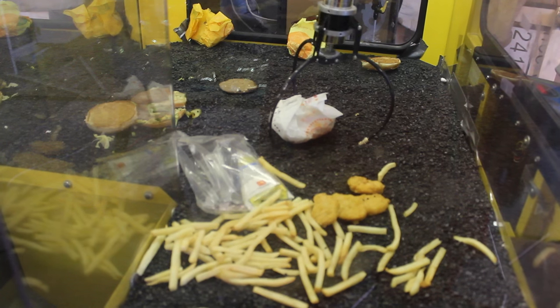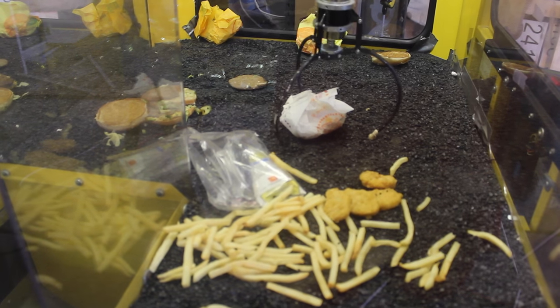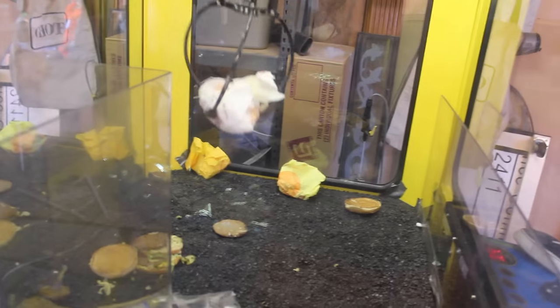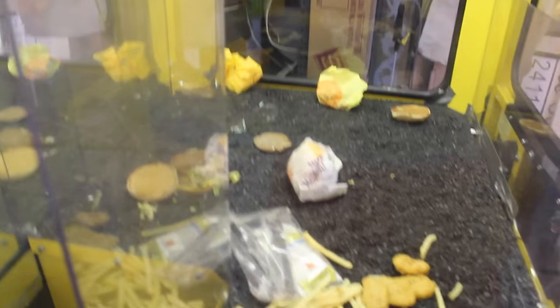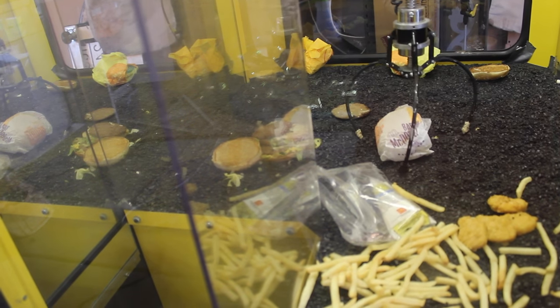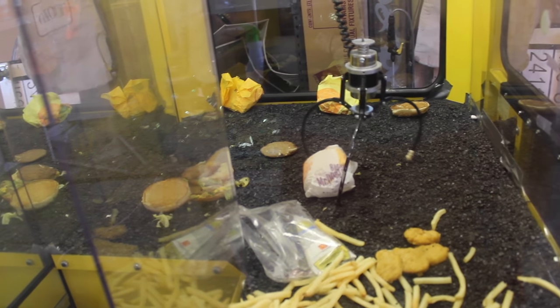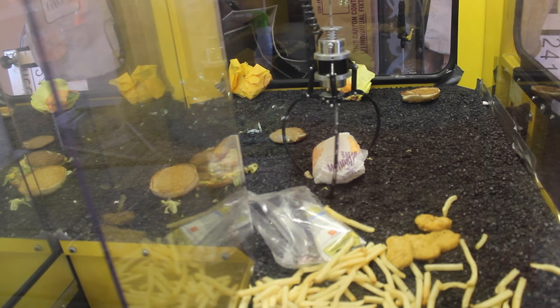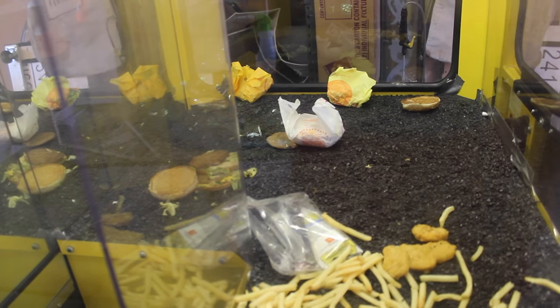Oh my gosh. Shh. Too much swinging. Get in there. Oh my gosh. Oof. So I close the claw on it. It's the only way possible. No. Okay. Last try for it, guys. This is my last try.